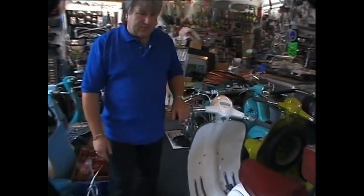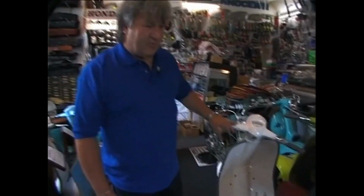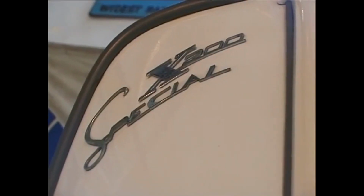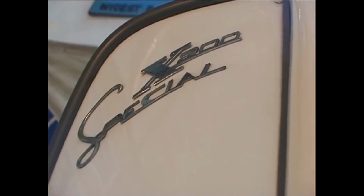Another thing here that's interesting, we'll show you. This is another SX200, but as far as we know, it's the earliest one we know of. And at the moment, nobody knows of an earlier version. So interesting to have, and something obviously I don't want to sell.